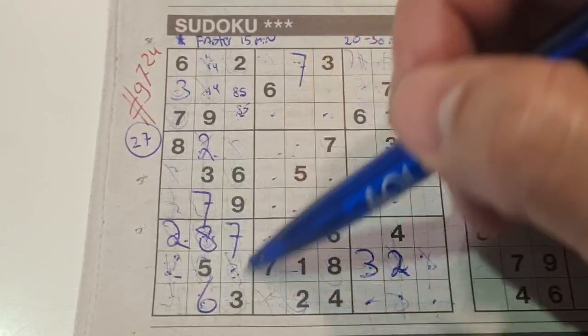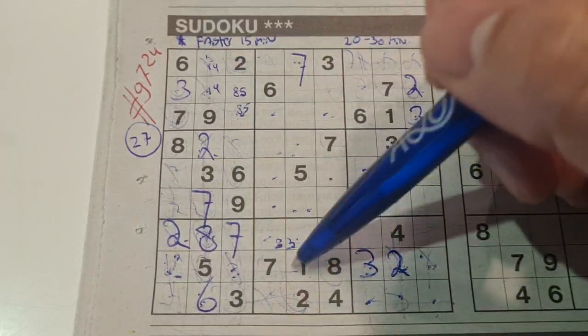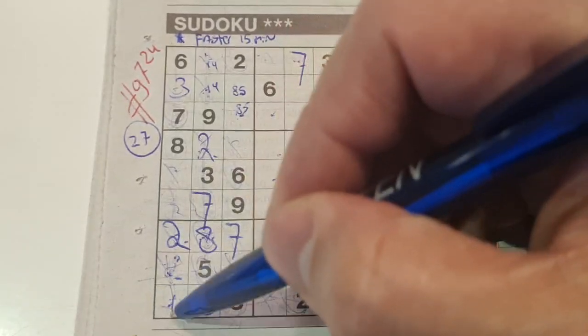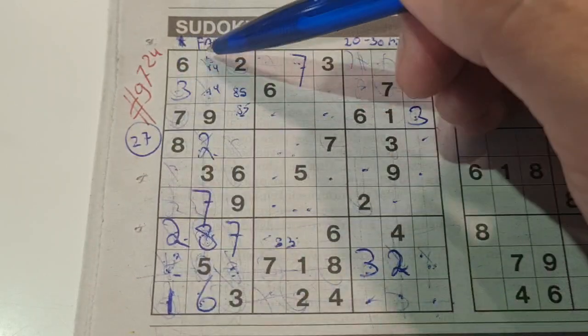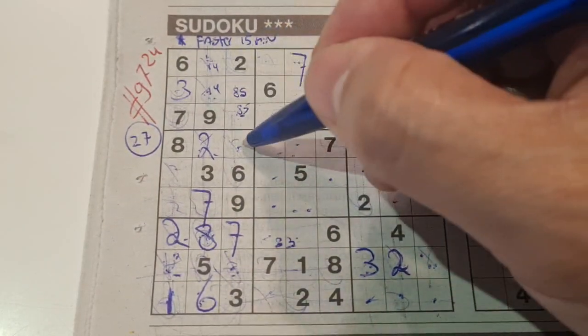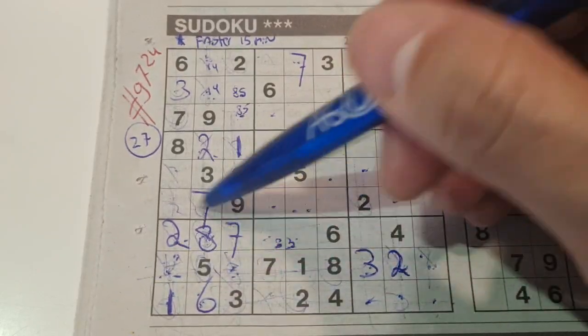3 missing numbers now in this big square. One of the missing numbers is 1. We have a 1 in this row, no 1 in these 2 boxes. So 1 box left for the 1 in this big square. Should be there. 1 in this column, 1 in one of those 2 boxes in the second column from the third column. Only place left for the 1. Should be there.